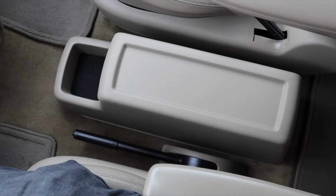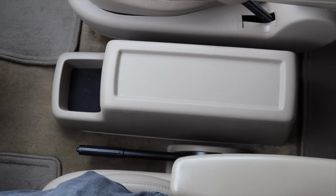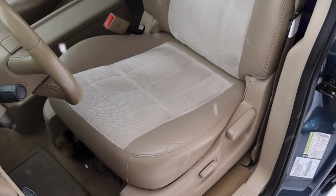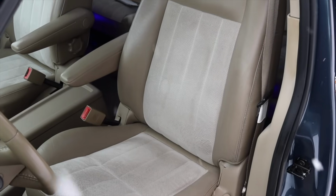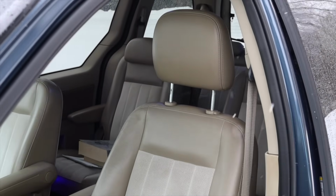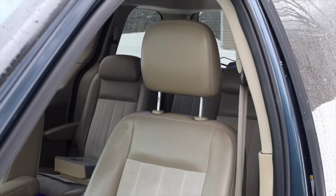Then we do get a center console. Not much going on here. You can open it. There is some storage up front and inside of it. And then moving on to the seats. The seats are heated, ventilated, power, and memory. Only the driver's seat is memory, but really, really nice options here. Again, for 2005. You have to remember that this van is 20 years old and it has these fantastic options, which I'm very happy to see.